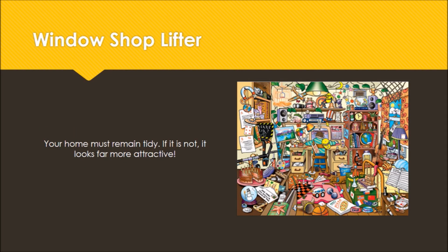Window shoplifters. Okay, your home must remain tidy. If it is not, it looks far more attractive. Now, to you, maybe you look around in a messy room and you think, this is hell on earth. But to a burglar, it's paradise. I mean, they can look through, they see a laptop on the table, they see PlayStation games scattered along the floor. Let's just take this image here as an example.